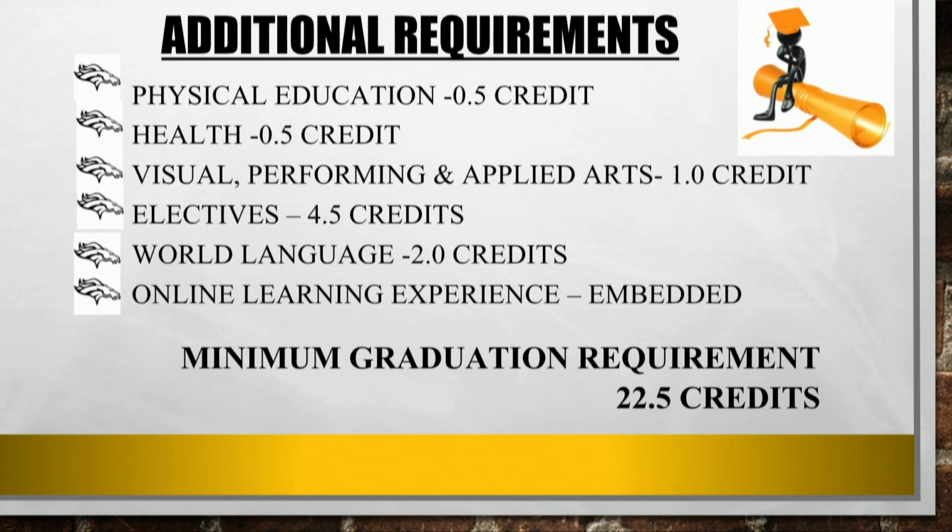Now let's think about that. You have 4 years of high school. You take 6 credits per year, 4 years times 6 credits, that gives you up to 24 credits that you can earn by the end of your senior year. Some students will bring in credits from middle school, such as their Spanish 1 and algebra. Therefore, they can have up to 27 credits. There's many ways for students to earn their credits and stay on track for graduation.